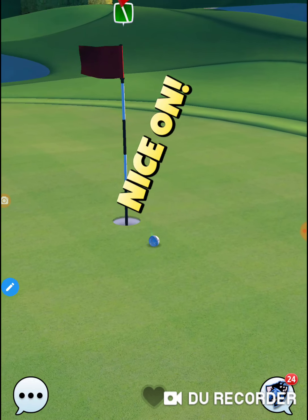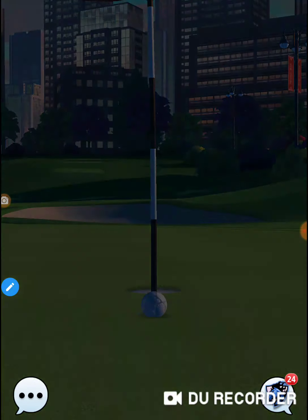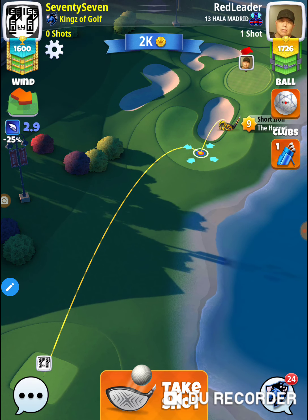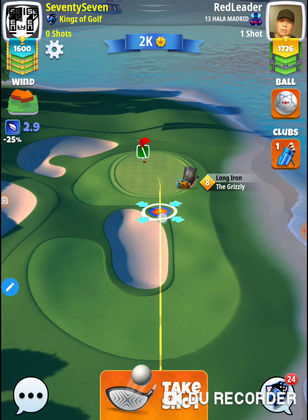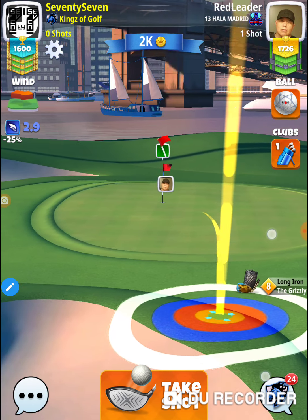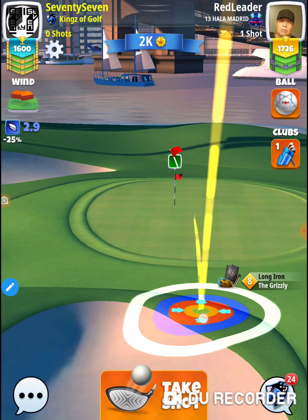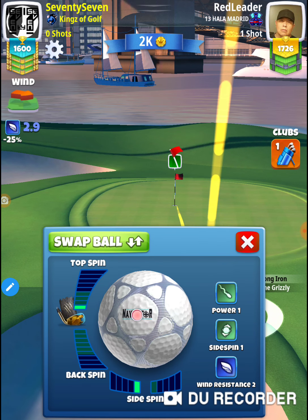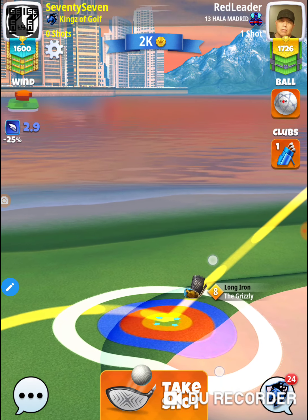Just a bit outside. The wind is 2.9. So that's 3.33 rings. I'm going to go right at the flagpole. 2.9 says 3.33 rings.